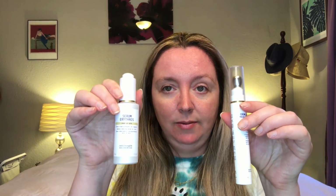I'm not using a cleanser from them. I use my P50 toner occasionally, not very often. That's kind of it, really. These two are my mainstays right now. But as I said, I do want to try other moisturizers from this line, something a little bit more for summer, maybe a little bit lighter.